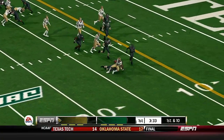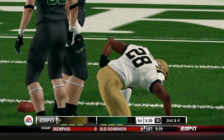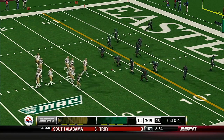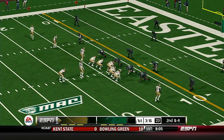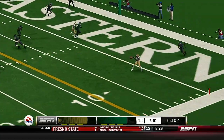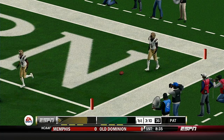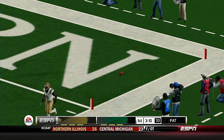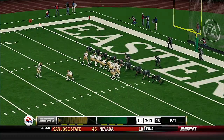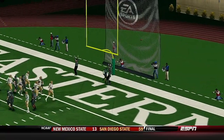He's into the open field. Nice run there as they work the outside. That's a gain of six on the ball. That'll make it second and four. Quick strike to the receiver, touchdown. And he hits the PAT.